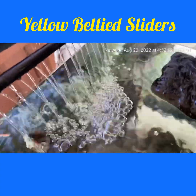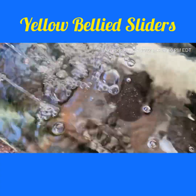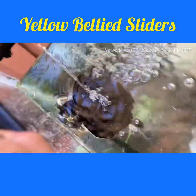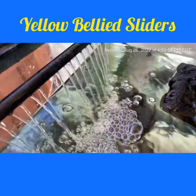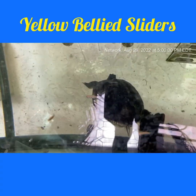Again, we are going to talk about this filter. I absolutely love this filter. I have never seen a filter like this do such a wonderful job. There she is. See, there she's smiling at you. And so there we have my good friend Tuscany. And she is chowing down.